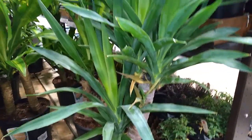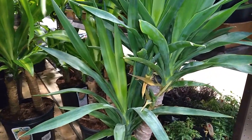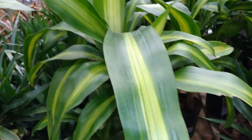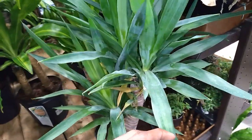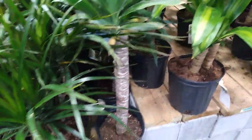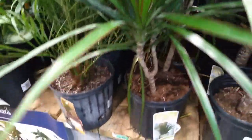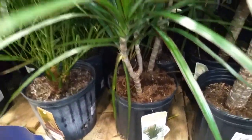Now here on this table, we have some, I think these are Dracaenas, however you want to say it, for $14.98. There's this kind here, which has that lovely green streak in it. And then we also have this variety as well. I think these have been renamed or reclassified, if I'm not mistaken, but they are Dracaenas as well.